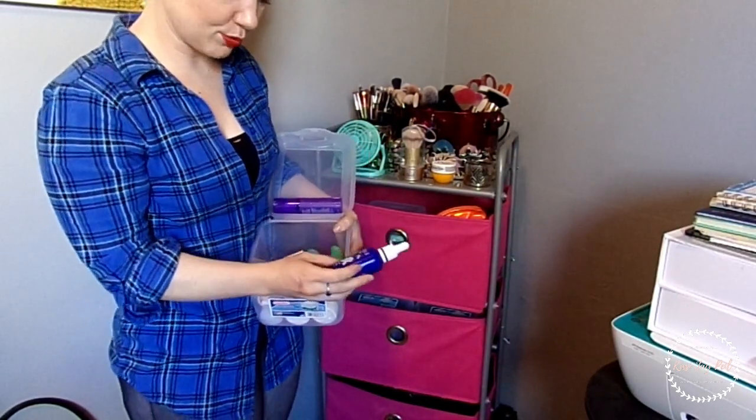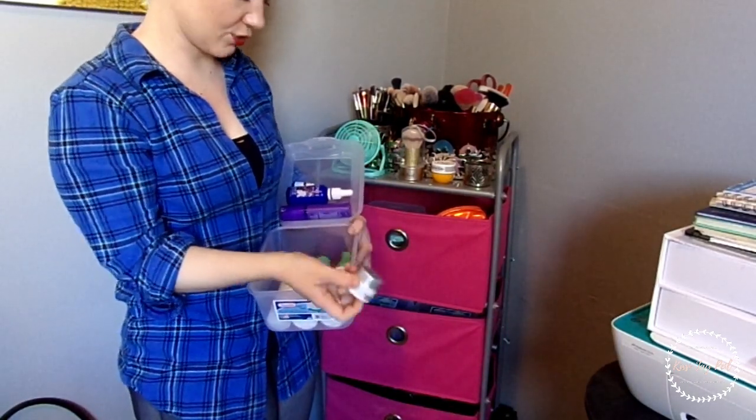This is the Caprice Antioxidant Dew. This is really, really nice. I love this. This feels really good on your skin. This is another little sample I've never tried. The Confidence in a Cream by It Cosmetics. This is a sample size, but I have used the full size, and I really, really enjoyed it. It's a great lotion.